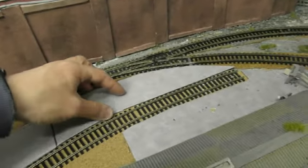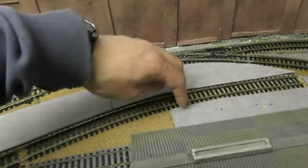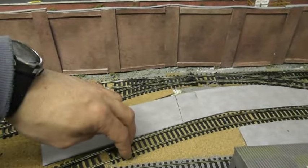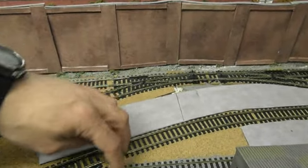I'll leave the buffer stop in place now. Actually, I'll take it out, it'll be easier to do this bit, because once this goes in and is glued in, I'll then be able to actually put a little bit of ballast in here. However, I'm not going to ballast all the way up the side in here to the points yet, because I've got walkways to put in. So that's what I'll be doing. I'll just be putting ballast probably up to near the point, say here, and then we'll take it from there on in.